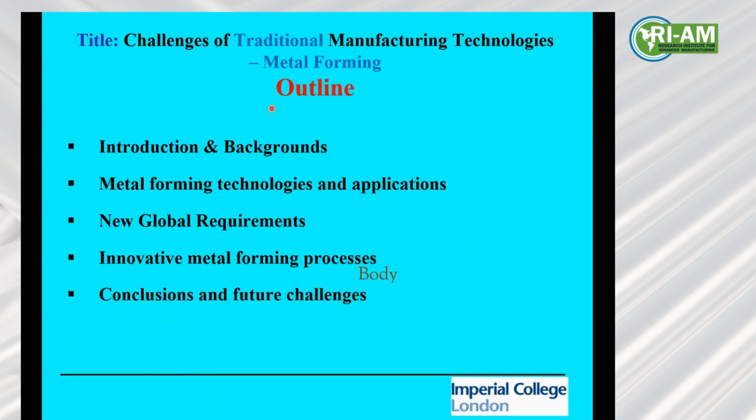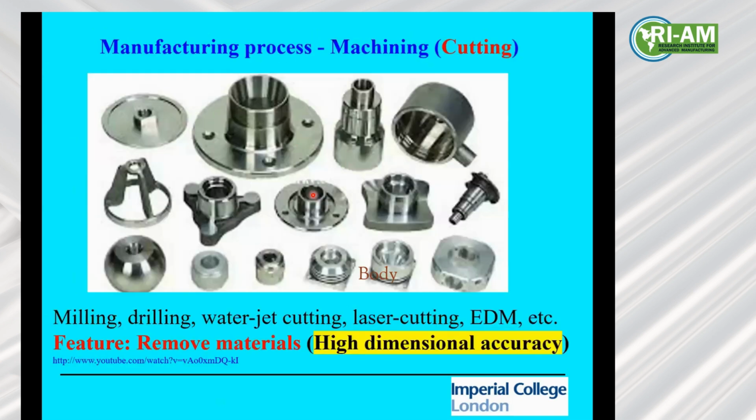And back to our topic today. I highlighted these traditional manufacturing technologies, and I mainly concentrate on this. I will give you an introduction and mention metal forming technologies and applications, the new global requirements, then innovations in the traditional manufacturing processes. At the end, I will give you conclusions.